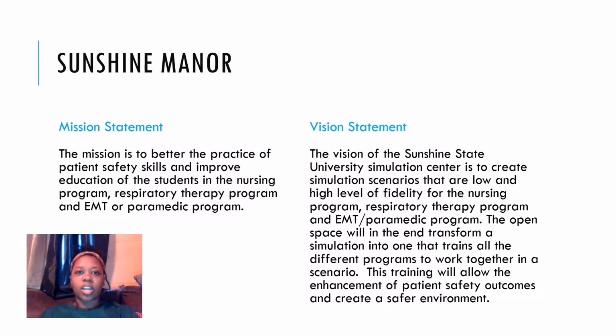The simulation center that I have is called Sunshine Manor. The Sunshine State University designed this interdisciplinary simulation center, and it's an academic-based simulation center. The mission for the simulation center is to better help the practice of patient safety skills and improve education of the students in the nursing program, respiratory therapy program, and EMT or paramedic program.